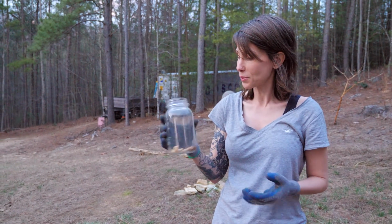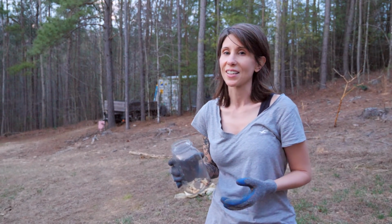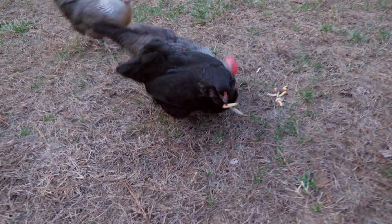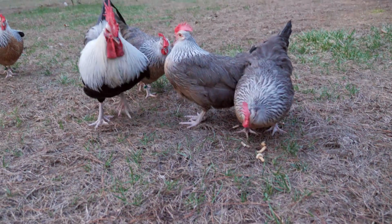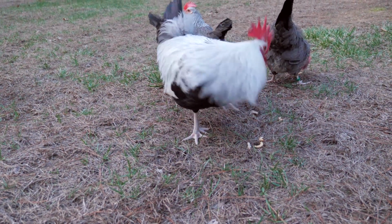But here, we don't have any trout fishing, but what we do have is chickens, and let's see if these guys like them. Tuk, tuk, tuk, tuk, tuk. Come here. Chicken approved.